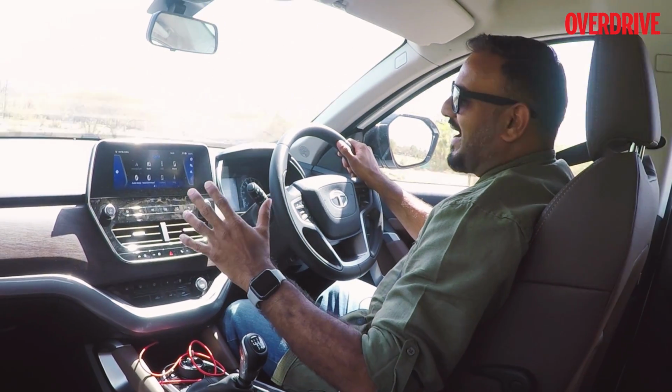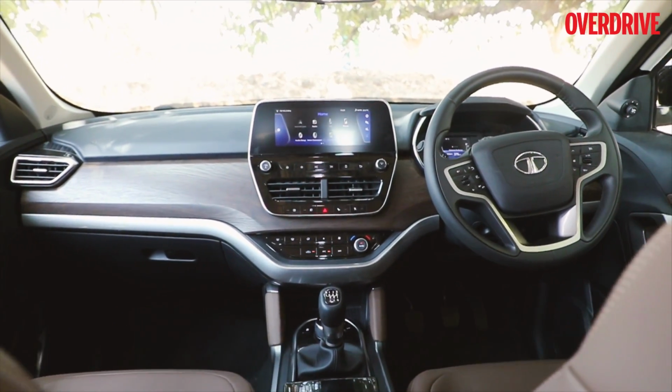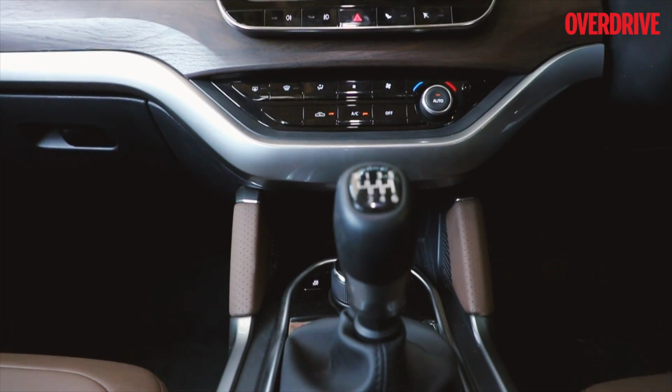The cabin of the Tata Harrier has a pleasing vibe to it. It welcomes you with a really nice ambience. I like the layout, I like the materials used. However, the user experience, it could have been better. There are a few things here and there which sort of mar the user experience.